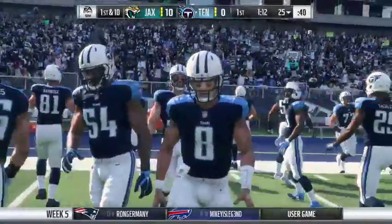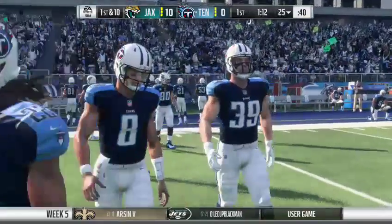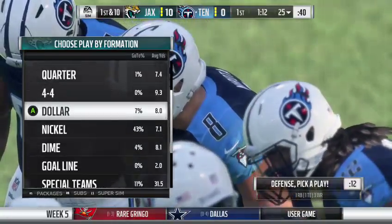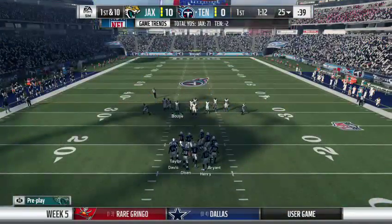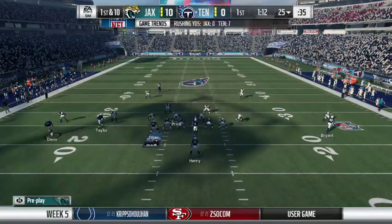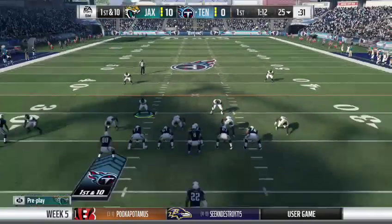The results for them so far not that great. Well, not good at all. 3 drives, 3 punts. Yeah, and now what you're doing is you're looking at your play sheet, trying to figure out what you're going against defensively. I wonder, are they showing them something they haven't seen or anticipated in practice, and maybe that's throwing them off? Or do they just have to go to a different play calling section and try and run some offense that way?